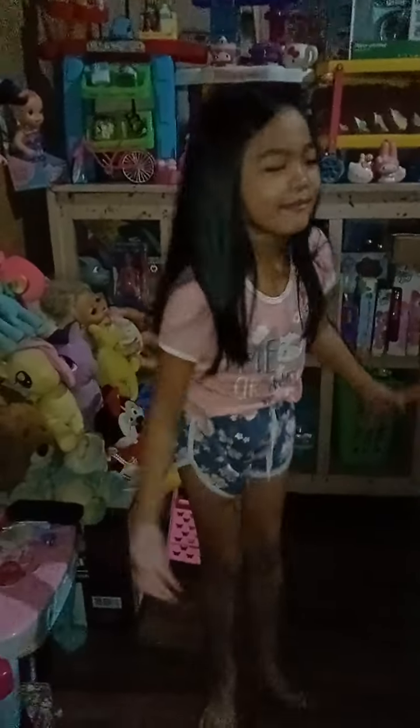Show you today my playroom. So, first let me show you my books. I have a lot of books because I like to read. And here is my reading area. And I have a lot of stuff in the drawer. And here are my plushies.